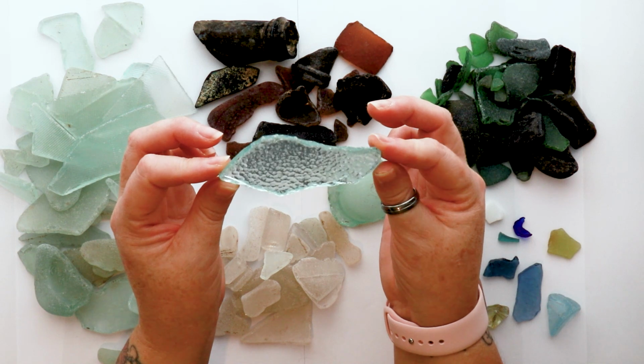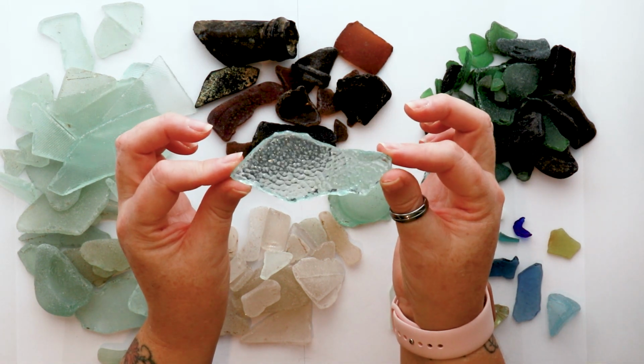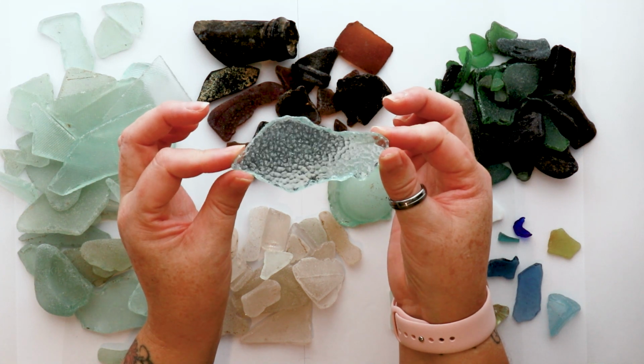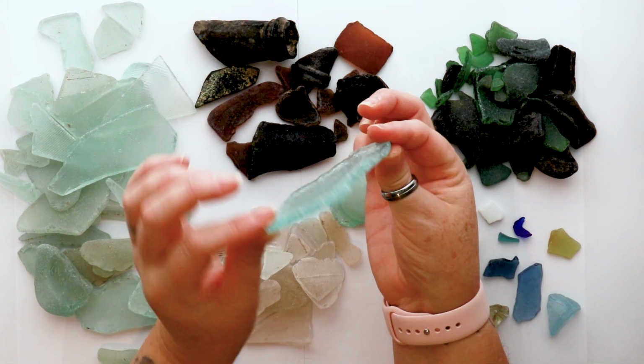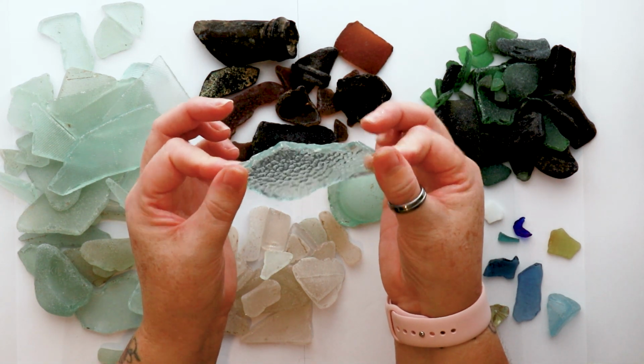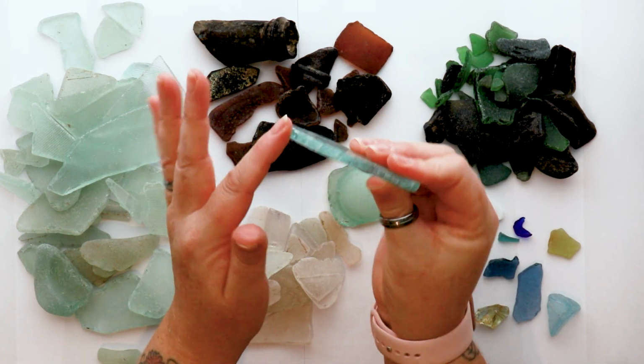It might have been from, I don't know, a toilet window from the pub, from its older days. And maybe it was refurbished and some of the old glass made its way down to the beach. I don't know. It's very smooth, so it's been tumbling around a while.